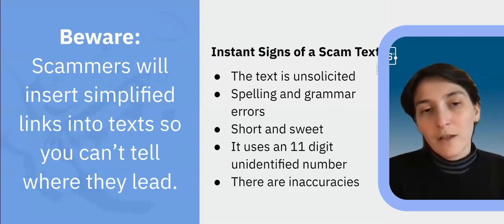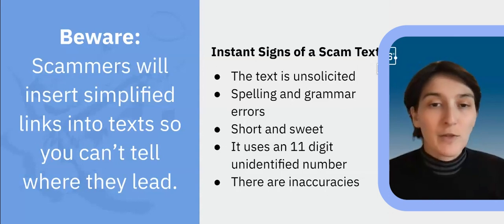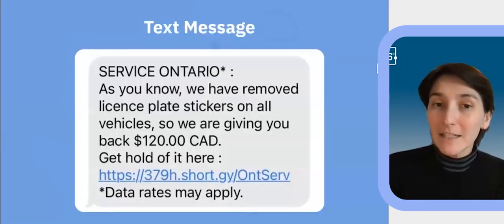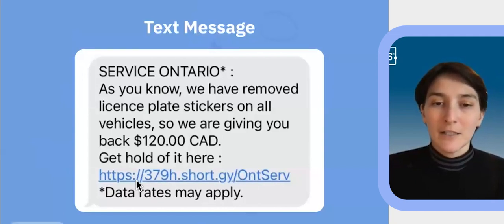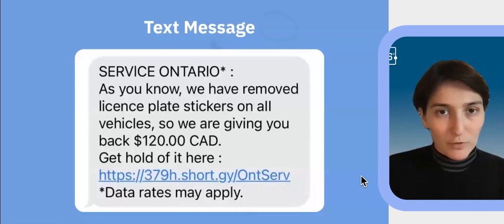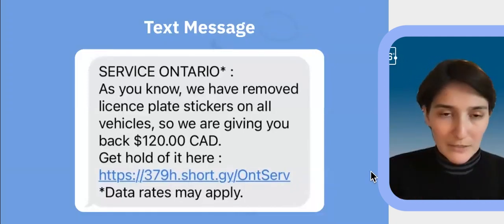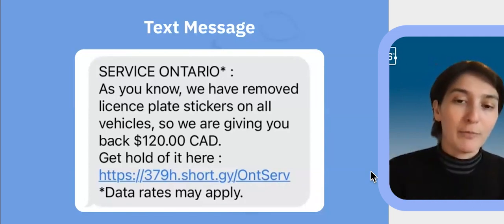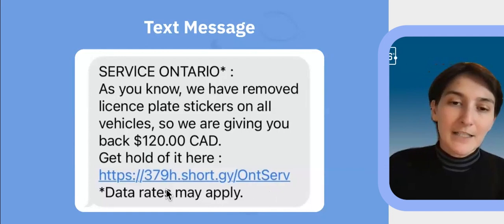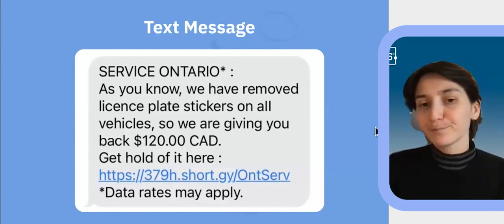So beware with text messages. They often try to lead you off the text message into a link. They often will insert these simplified links into text so you can't tell where they lead. You can see this right here. It's just a short link. This is just a way that people can shorten links to make it easier to fit them into smaller bodies of text. It's really commonly used on social media as well, but oftentimes they do these in text. It shortens it, but it also makes it so you can't really see where it's leading you.